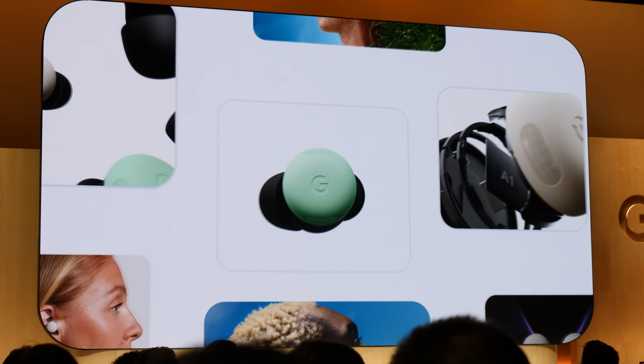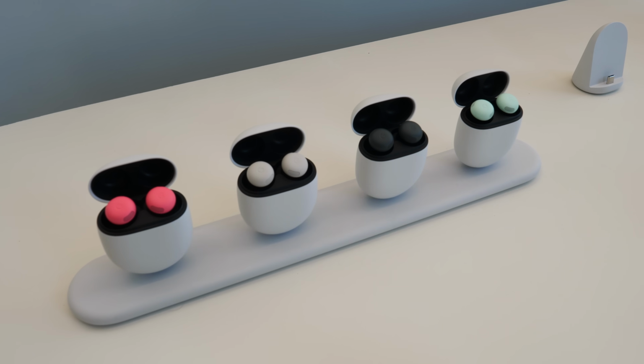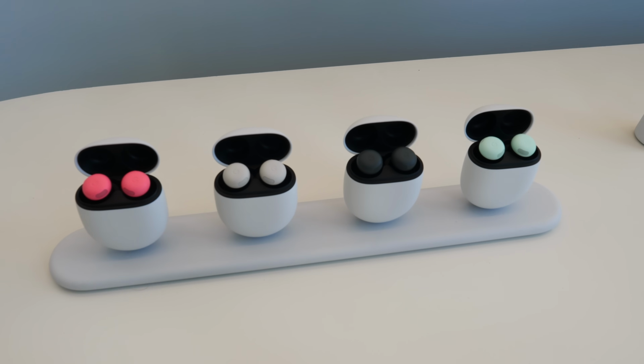They also have spatial audio with head tracking, and they know when you are starting a conversation and will automatically turn on the transparency mode so that you can hear the conversation. The new colors are bright and vibrant, and the wingtip design really locks them into your ear nicely. The Pixel Buds Pro 2 come in porcelain, peony, hazel, and winter green, and they will be available for $229. And so that is just about everything that was announced today at the Made by Google event.